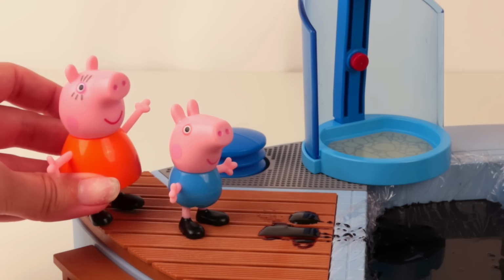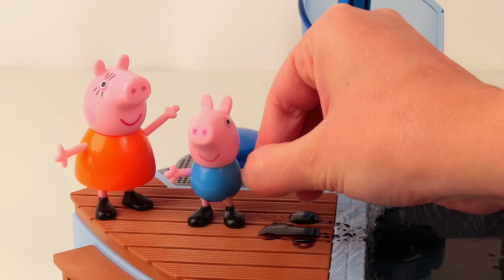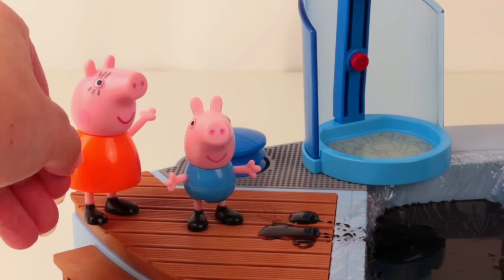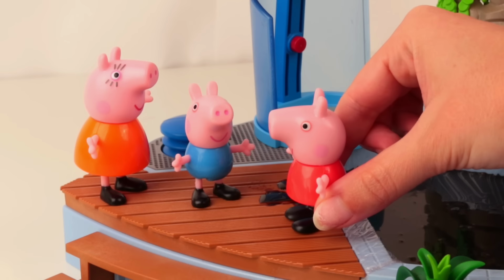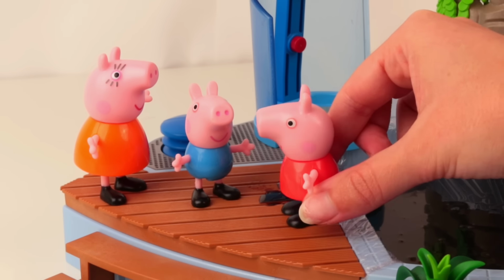George, now you're the one eating your sister. I never thought Peppa would be this good as chocolate. Come on now, burp your sister out. George, your belly looks like a trash can.